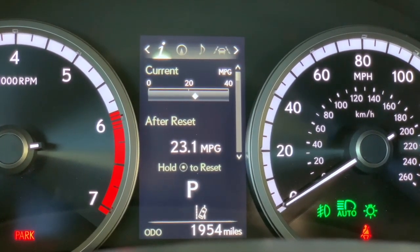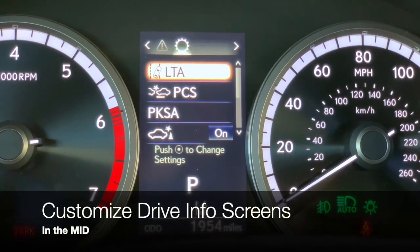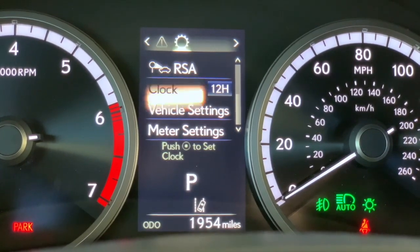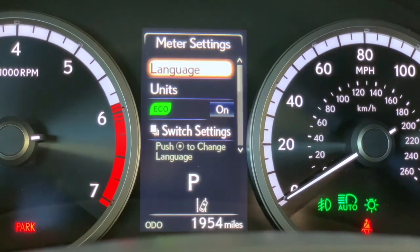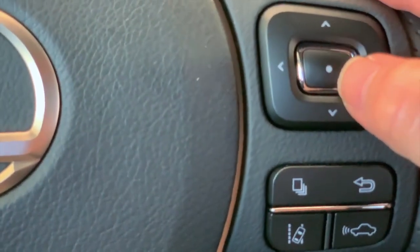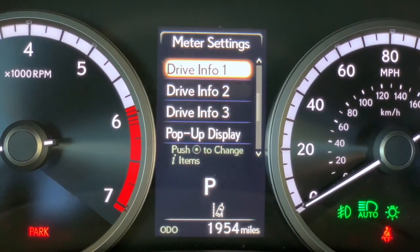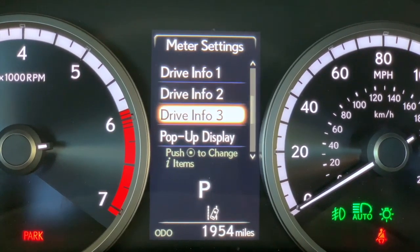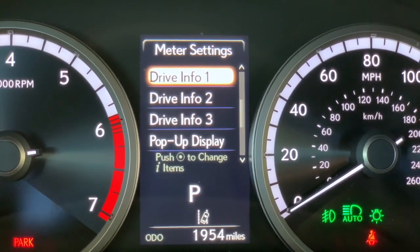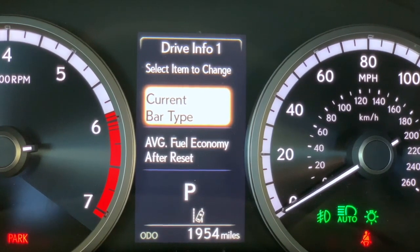Now the first three screens that are about fuel economy are customizable. If we arrow and shortcut to the left, we go to our settings and we can scroll down to meter settings. Push the dot, which is located in the center of all four arrows, to make your selection. Now, arrow down to drive info 1, 2, or 3, and you can customize what information you would like to see. Let's push the dot in the middle of our arrows to select drive info 1, and let's change the information on that first fuel economy screen.